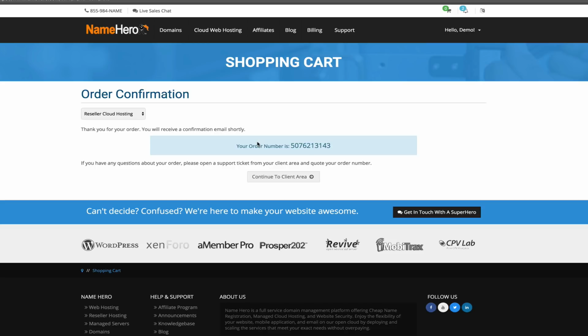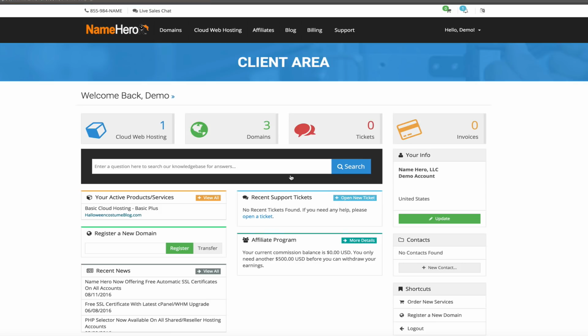Okay, as soon as you complete your payment, you'll be brought to a screen just like this, and it'll give you your order number, and you can go ahead and click to client area. And immediately this sets you up. So this is a demo account here at NameHero.com.